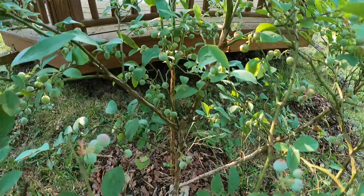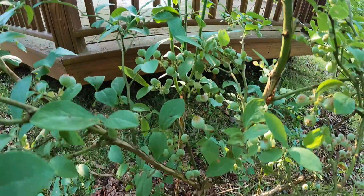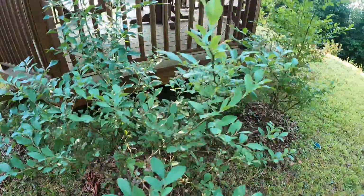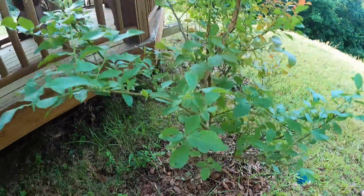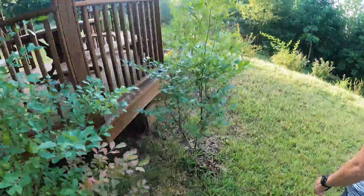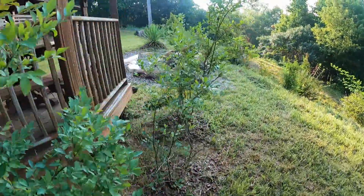And they're not as big. Look at all the fruit on these other ones, though. This one, there's some fruit. Hold on, though. We have a lot of mature fruit over here. Just go around here. This one especially. This one is just loaded with fruit.